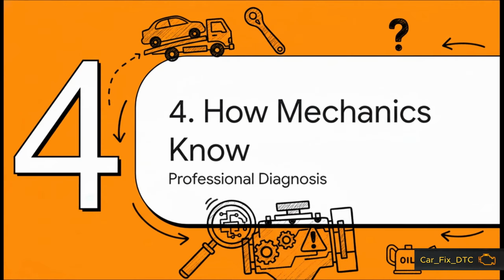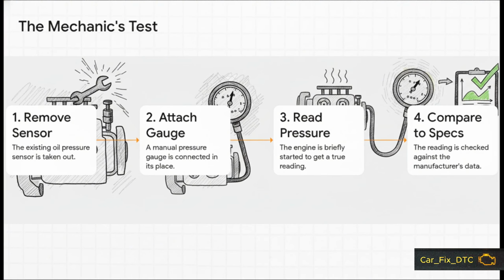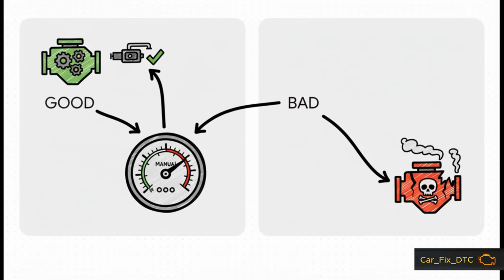Okay, so you've done the right thing. Your car is on a tow truck on its way to the repair shop. So what happens next? Let's pull back the curtain on how a pro figures out what's really going on. A good mechanic has a definitive test that just cuts right through all the guesswork. First, they'll remove that oil pressure sensor you've been worried about. Then, in its place, they'll screw in a good old-fashioned manual pressure gauge, with a real needle and everything. They'll start the car for just a moment, get a true reading, and compare it to the specs from the manufacturer.